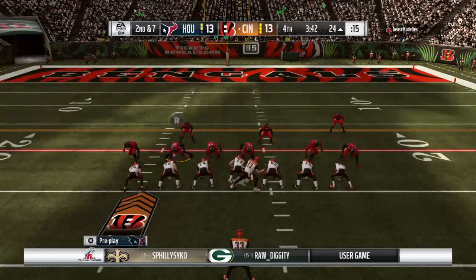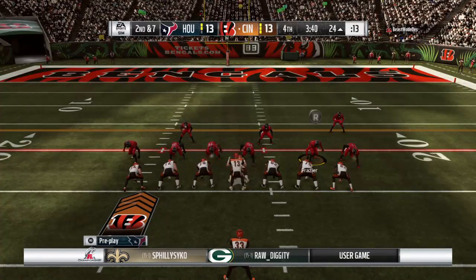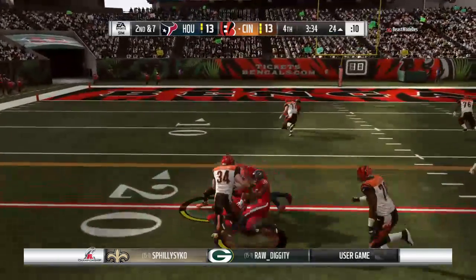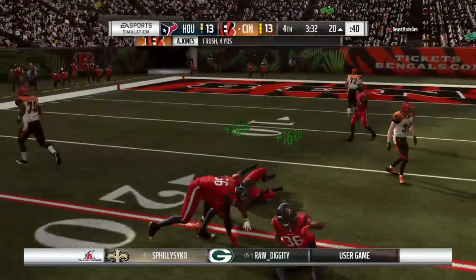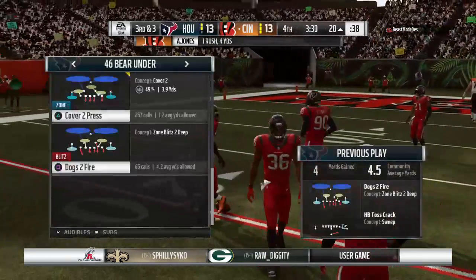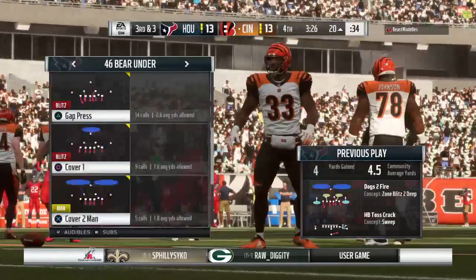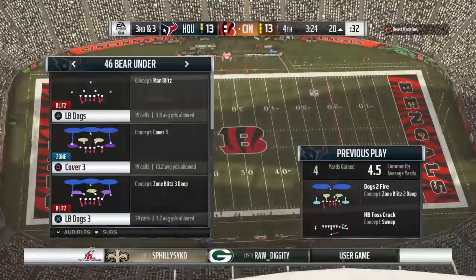Now the man from UTEP, this is Aaron Jones. And he's going to fight his way forward here for a modest gain. We're still about 3 yards shy of a first as the 4-yard pickup brings it to 3rd down.